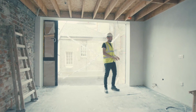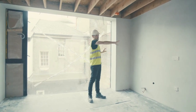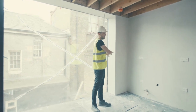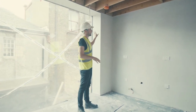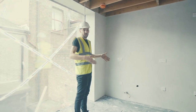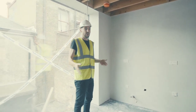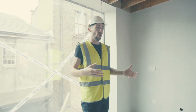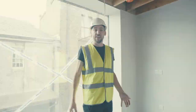The kitchen itself, all the units are going to be on this wall, so we'll just have one bank of units, all countertop, and then we'll have overhead units above. The floor space is going to be kept clear, so it allows more flexibility within this space, so it can grow and adapt with the needs of the client.